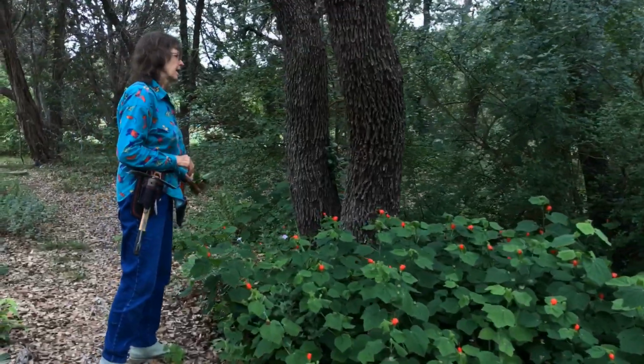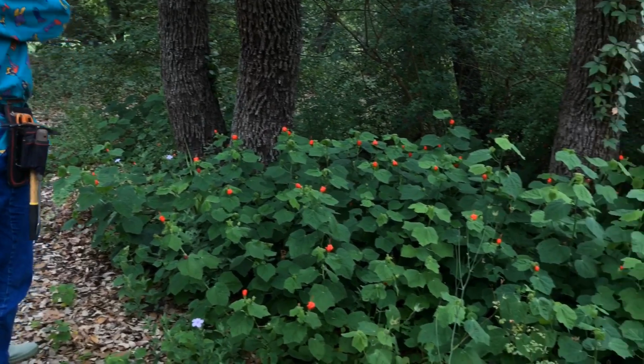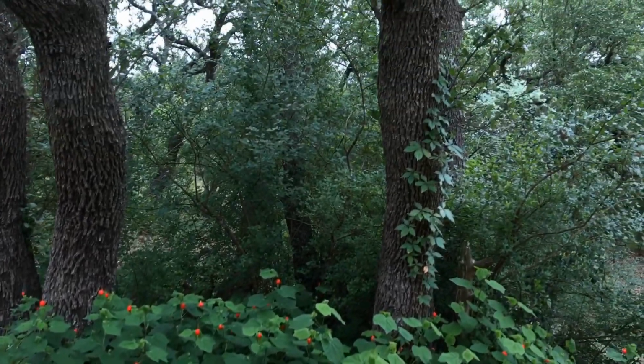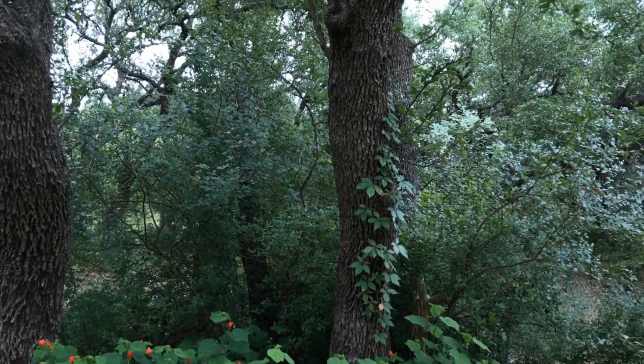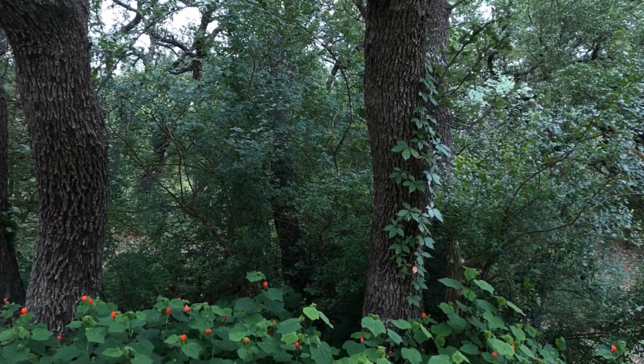of Turk's cap. And also in there, I didn't want emptiness, so I planted fragrant sumac. That's in there, it's fragrant sumac. I planted one small plant years ago. And see, it's doing that. I wanted that. That's the look I wanted.